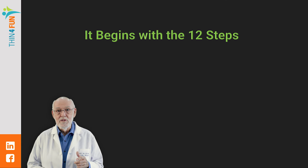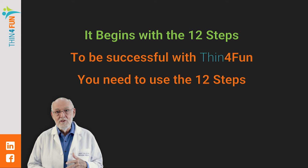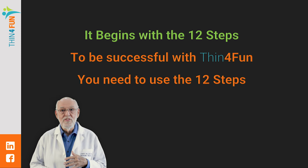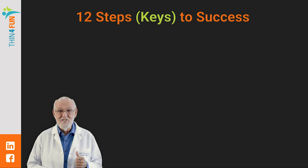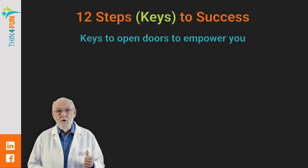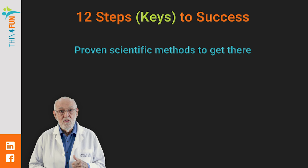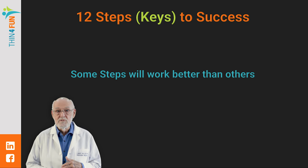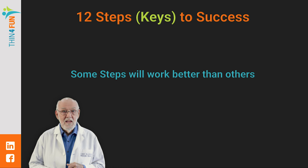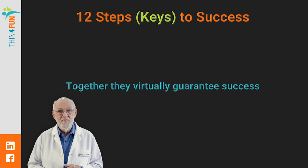It begins with the 12 steps. To be successful with Thin for Fun, you need to use the 12 steps. You need to know what they are and how to use them. The 12 steps are keys to success. The keys to open doors to empower you. Proven scientific methods to get you there. Tips and tricks to reach your goal. And some steps will work better for you than others, but together they are virtually guaranteed to give you success.